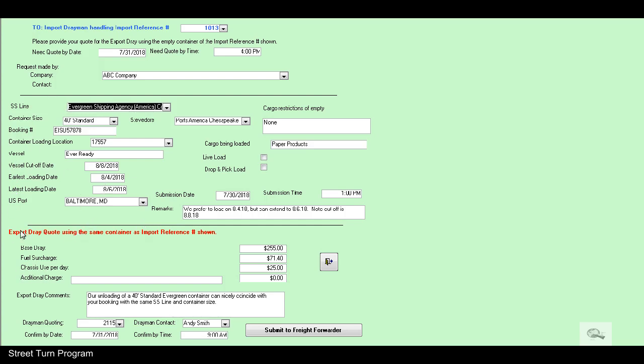Down here, under export dray quote using the same container's import reference number shown, the drayman would quote the now export dray using the same empty container from that import unloading in Biglerville. Then it would be submitted back to the freight forwarder for consideration. If both parties agree, a deal could be consummated. And therefore, the import drayman has found a load to return to the marine terminal without coming back empty.